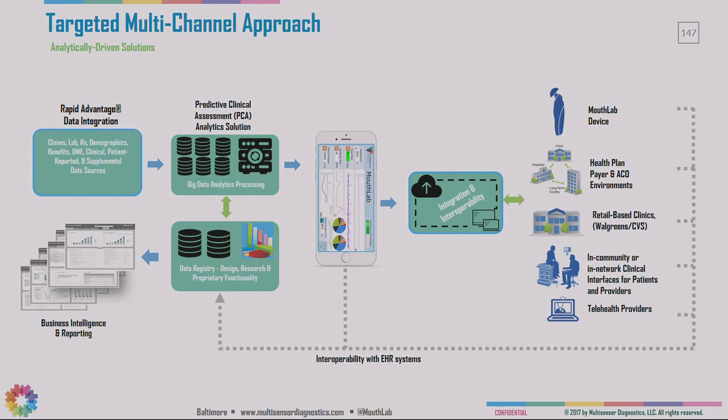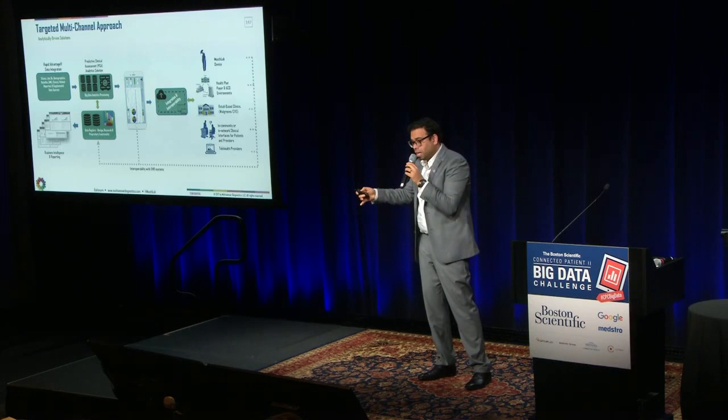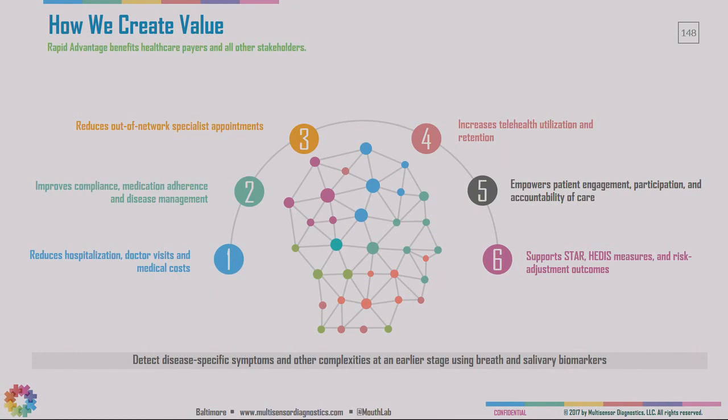For example, specifically for CHF patients, other than weight, there are other factors like increase in respiratory rate, increase in pulse rate, and reduction in blood pressure. These values can contribute to what's happening with future patients. So in that, we create value to help all the different stakeholders in healthcare, specifically health insurance companies, because they are the ones that are going to pay us to do these activities. We are trying to target an unaddressable market, using the device to help patients improve their care, increase telehealth utilization, as well as support star risk adjustment and all the different aspects of care.